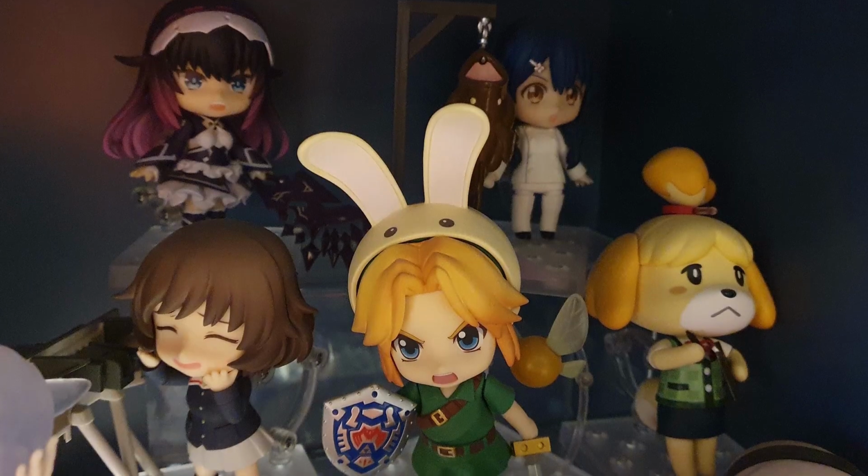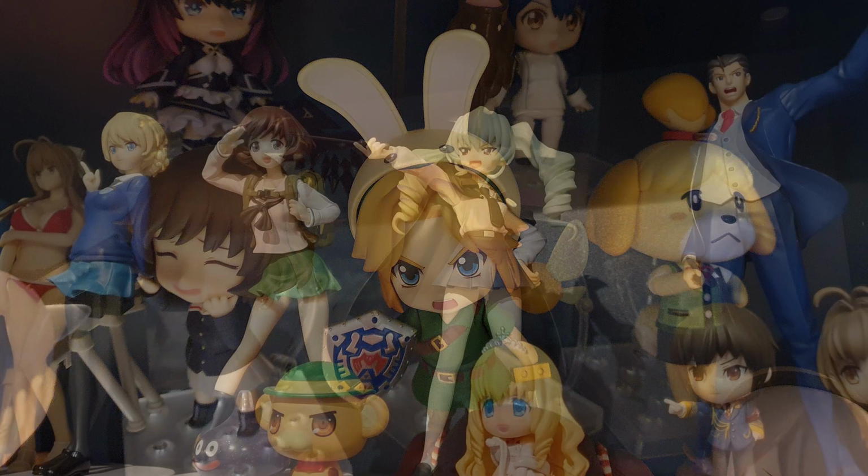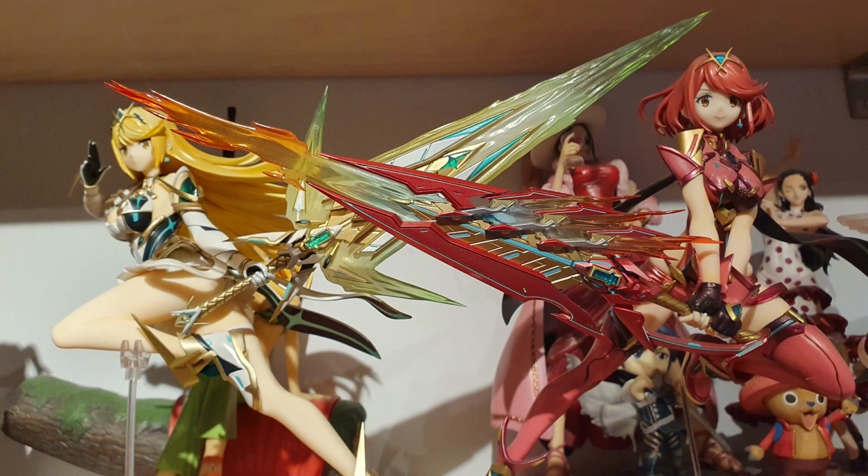Shelves. Today we are going to look at everything that I have got on a shelf, because we've got shelves behind and shelves up there, all full with anime figures.